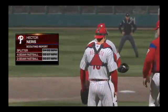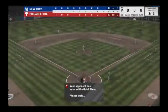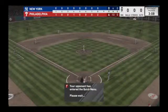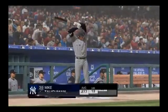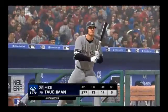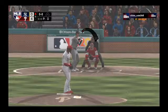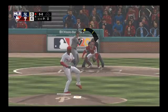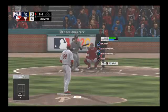Hector Neris comes on from the pen, hoping to finish this one off here in the top of the ninth. Pinch hitting for the Yankees, number 39, Mike Tauchman. And we kick off the ninth inning with a swinging strike here.